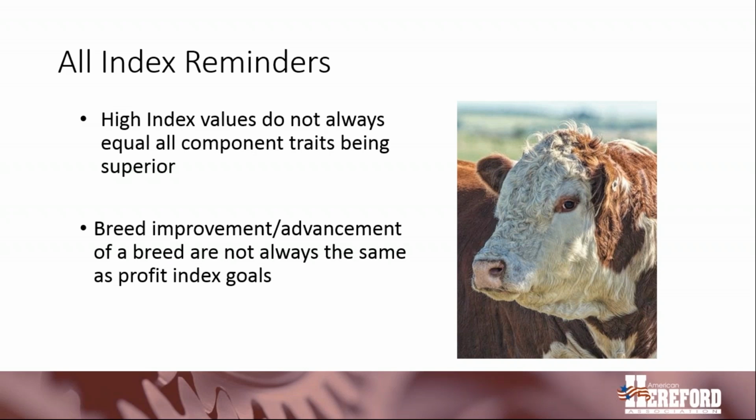And then breed improvement, advancement of a breed, is not always the same as profit index goals for the commercial industry. And so as seed stock producers, those of you that are on here, you may need to improve on one specific trait that doesn't make up a big component trait weighting in these indexes.